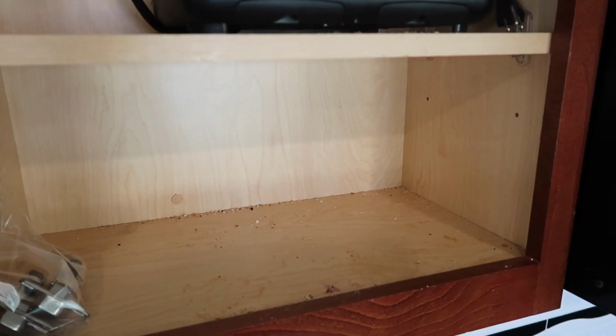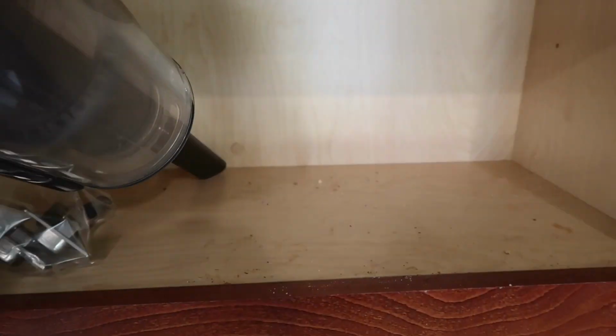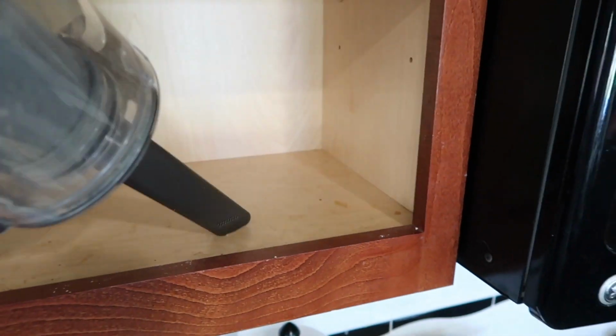There's so many crumbs from the toaster. Okay, I'm gonna clean this all up real quick with my handy dandy vacuum. Oh my gosh, what's that? Is this cat food? Oh my gosh. Our cat died. That was like 5 years ago.